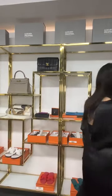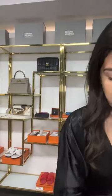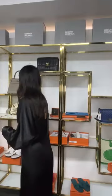Now, I'm going to do another Kelly. Okay, so we have two Kellys coming up. Again, below the £10,000 mark. So I'm going to do the first one, which is in black, vintage.